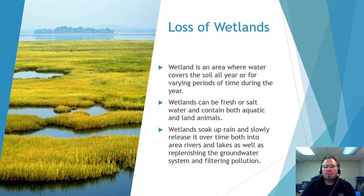Loss of wetlands is another crucial aspect of water scarcity in certain areas and of keeping aquatic ecosystems in balance. A wetland is an area where water covers the soil all year or at least most of the year. Think of swamps, marshes, stuff like that. These play a huge role in maintaining ecosystems, both freshwater and saltwater, because of the aquatic and terrestrial, like on-land, life that occurs within them.